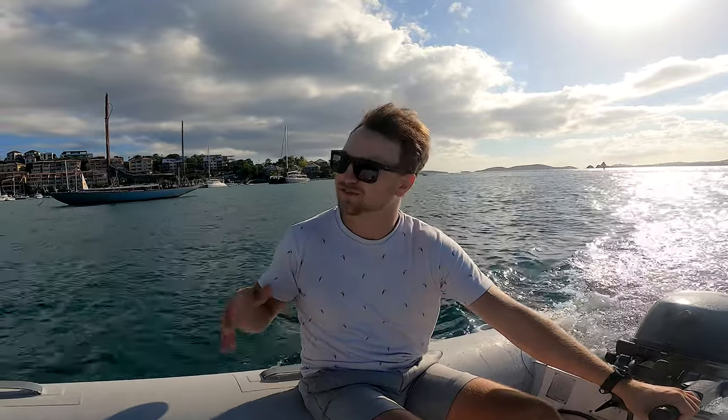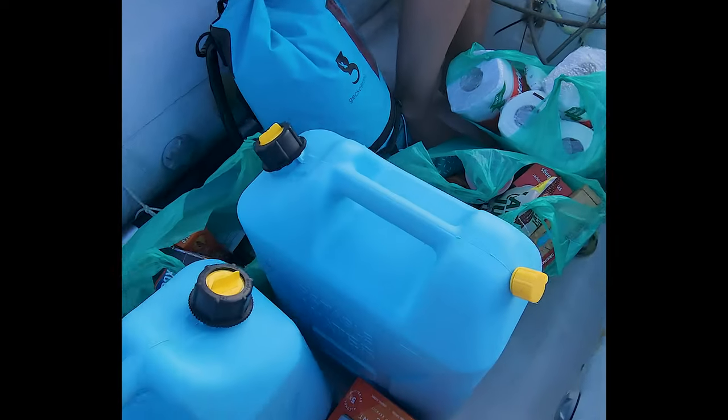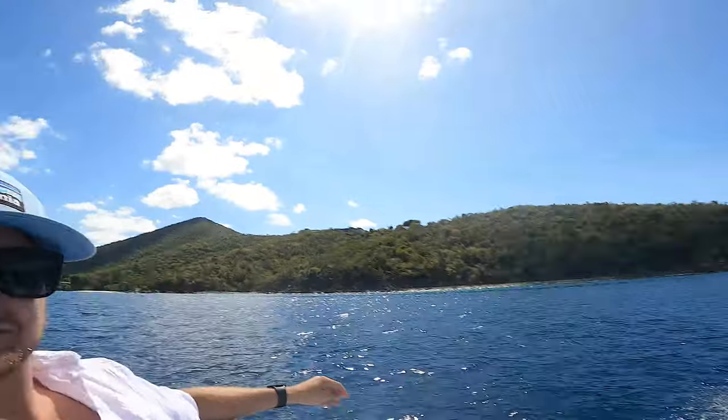First dinghy adventure, and we're on our way to the gas dock and water, because we've got diesel on the boat, but the dinghy needs gas and we need water. Anything, Kat? All right, first grocery run is done. Time to go get some water and dinghy gas, and we're going back to the boat for some sundowners. Grocery run. Hopefully we don't need anything else. And hopefully today we get clearance so we can move the boat.